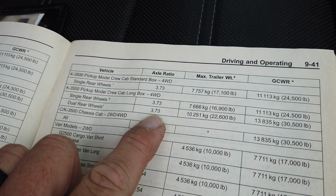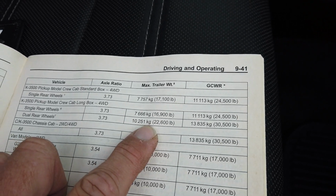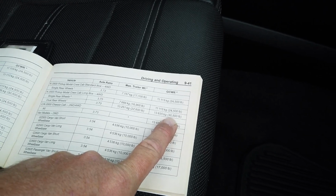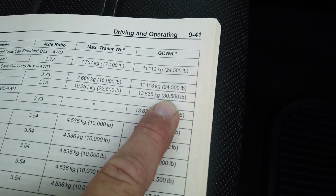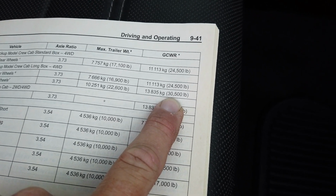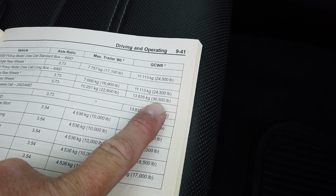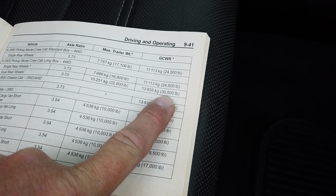Rear axle ratio is 3.73, and our max trailer weight is 22,600 pounds. The gross combined weight rating. This is the maximum amount that this truck can weigh along with the trailer hooked to it. So if the trailer weighs 10,000 pounds and the truck weighs 10,000 pounds, you would have 20,000 pounds. So 30,500 pounds is the most this truck is rated to weigh in combination with a trailer.